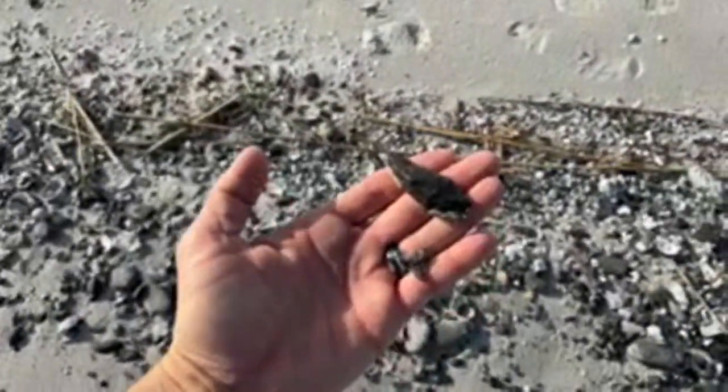Oh, okay, I lied. There's a chunk of a meg and a reef shark tooth to send us off.